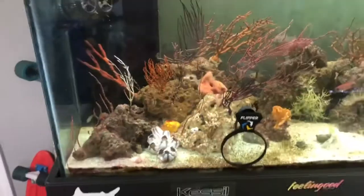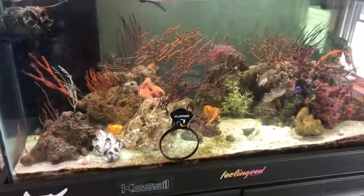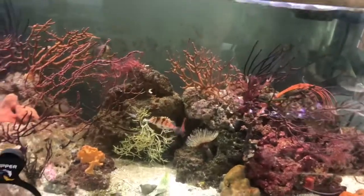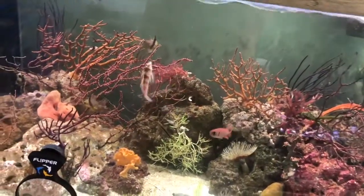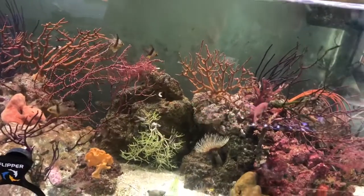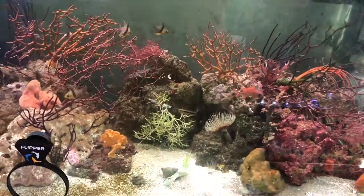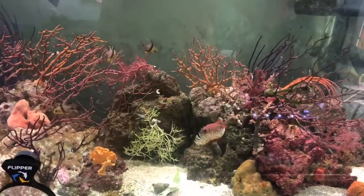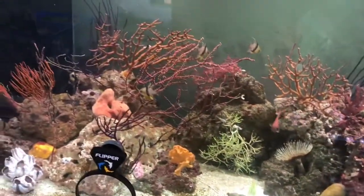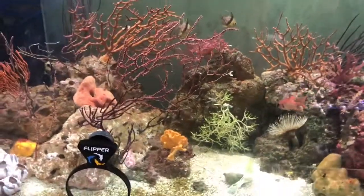Let's get to it. Okay, so as you guys probably all know, this is my non-photosynthetic reef tank. We did have a recent setback in here. The temperature actually got too hot. It was running 78 in here, and that's a little bit too hot for a lot of these NPS corals. So there's 3 or 4 gorgonians that did end up dying that I had to remove from the tank, which is always really hard and sad to do.